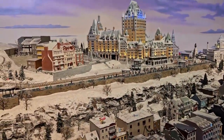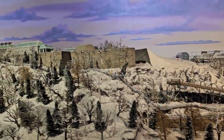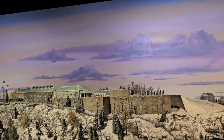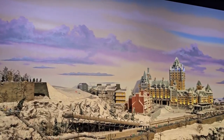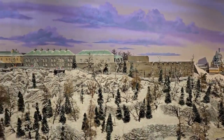And those little placards that are there tell you about, once again, each of the places. Like this fortress that was actually built, oddly enough, to protect Canada from the Americans that had invaded during the War of 1812.